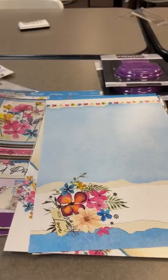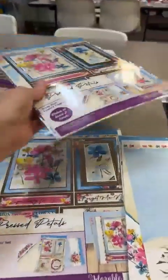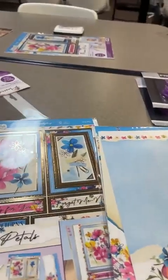Layered card toppers for Miss Sharon. So Sharon, I'm assuming that you want the Truly Blue Pressed Petals one. That's what I'm pulling for you, unless you tell me different, my friend.